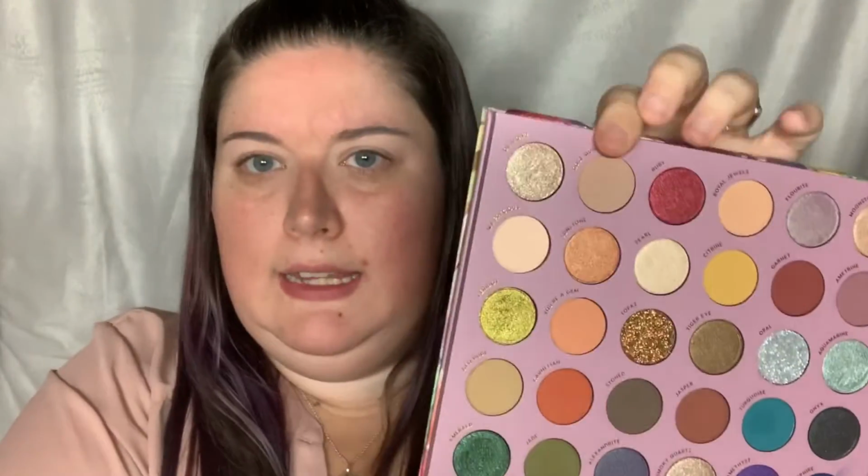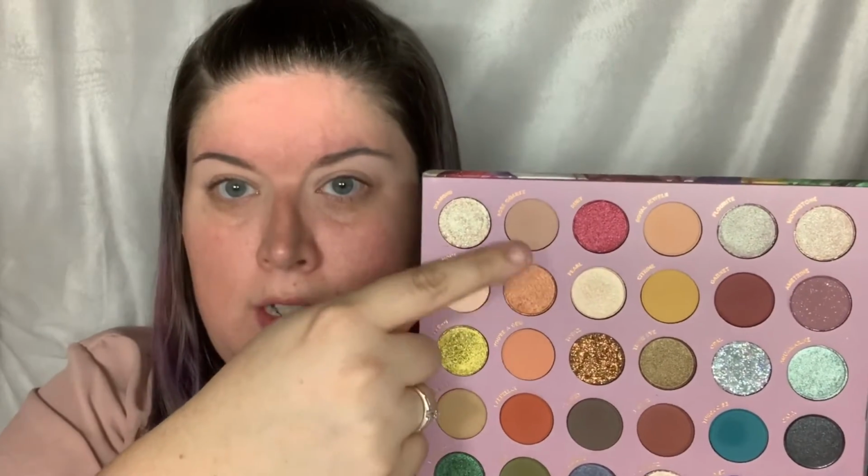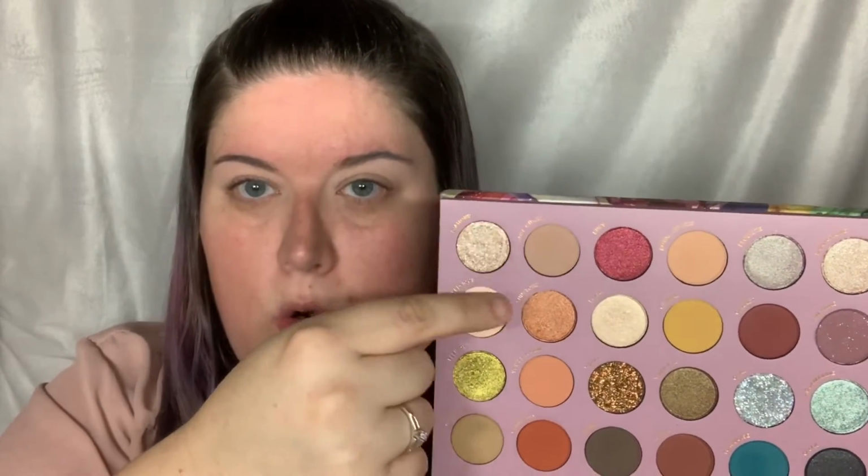Alright, I have it set. That was real quick. Now, since we have these 4 colors, I'm only going to be using this corner today, these 4 colors. Ooh. So I think I might go in with this shade right here, and it's called Rose Quartz.